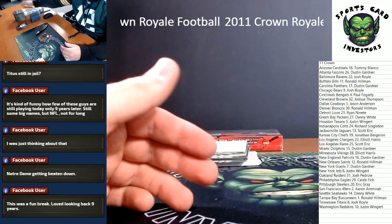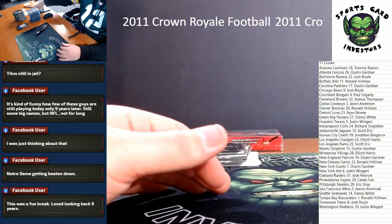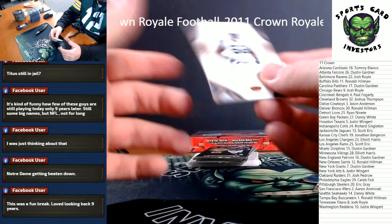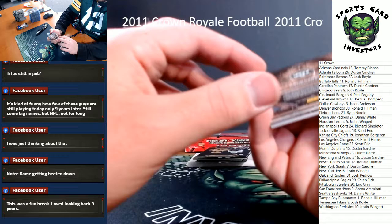Bunch of redemptions in this one. Kind of a bummer. It's all right. All right. Johnny Knox, Marcus Gilchrist, Aaron Rodgers insert, Devin Hester, Calvin Johnson. And back to the Jets again. David Harris, dual relic, numbered out of 100 for the New York Jets on this one.